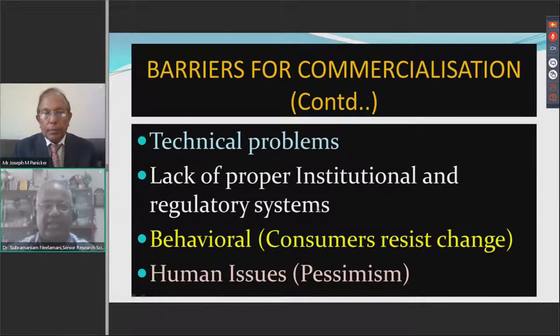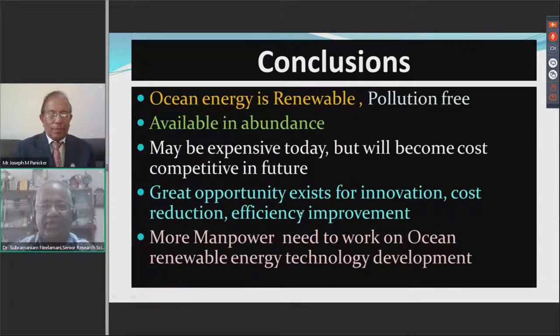Lack of institutional and regulatory system is one hurdle. And the behavior of the consumer, as well as the behavior of, in general, the researchers, needs to be watched carefully. Pessimism among the people needs to be removed. To conclude, ocean energy, you all know, is renewable, pollution-free, available in abundance. It may be expensive today, definitely, but it will become competitive in future.